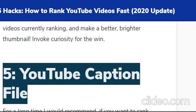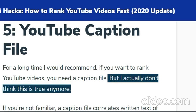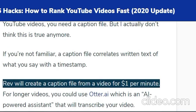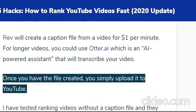5. YouTube caption file. For a long time I would recommend, if you want to rank YouTube videos, you need a caption file. But I actually don't think this is true anymore. If you're not familiar, a caption file correlates written text of what you say with a timestamp. Rev will create a caption file from a video for $1 per minute. For longer videos, you could use Otter.ai, which is an AI-powered assistant that will transcribe your video. Once you have the file created, you simply upload it to YouTube.